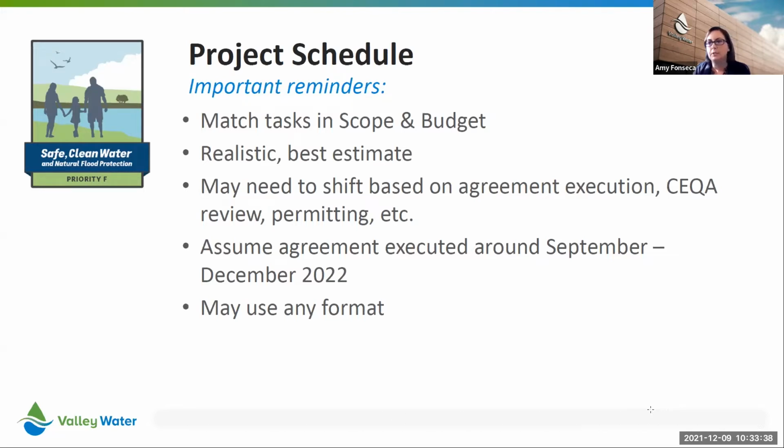And for the scope, you can use any format that you want. There's more detail in the criteria of what should be in the scope, so be sure to include those elements. The scope, the schedule, and the budget are scored for most of the projects, not all of them, but for most of them. So again, keep that in mind.